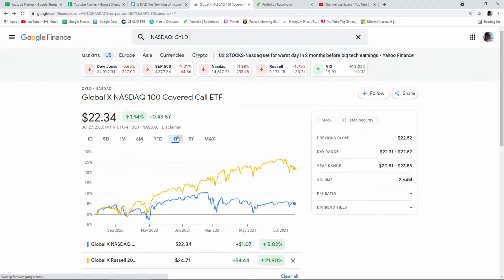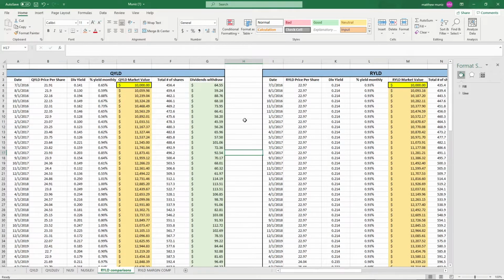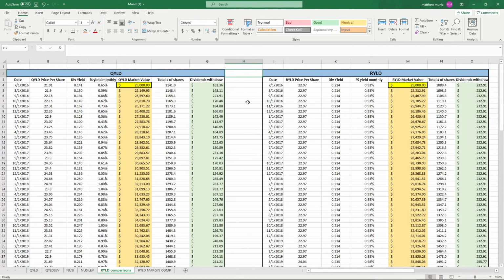So if we're just looking at 1 year history and we're looking just for price appreciation, RYLD is definitely hands down the winner. However, just don't forget that it looks like the price is a lot more volatile than QYLD's. But the bottom line is, when we're investing in these ETFs, we actually don't really care too much about price appreciation or price decay. What we're looking for is consistent price, and then what we really care about are the actual dividends.